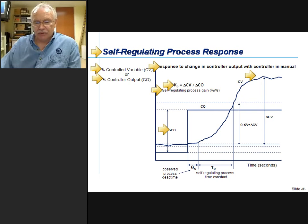There's two other parameters. One is the observed process dead time. After you make the change in controller output, there is a period of time when the response is not distinguishable from noise, maybe within a noise band. Once it gets out of that noise band, that's the end of the dead time. And so this total dead time can come from any part in the control loop.